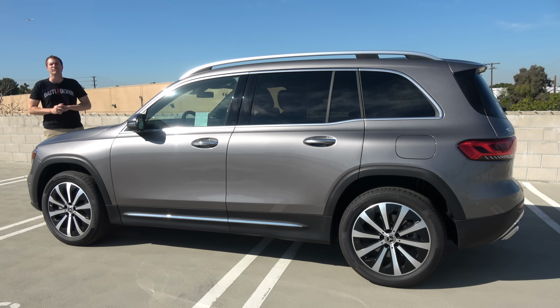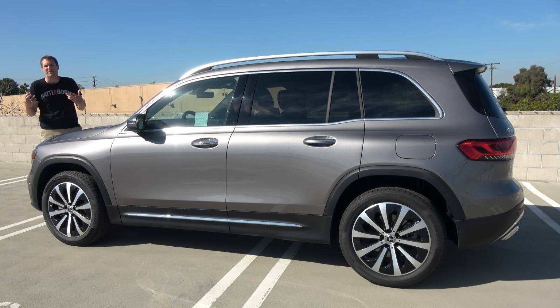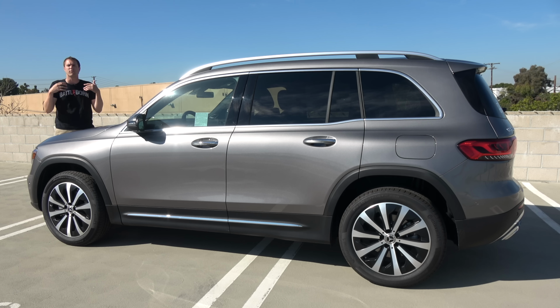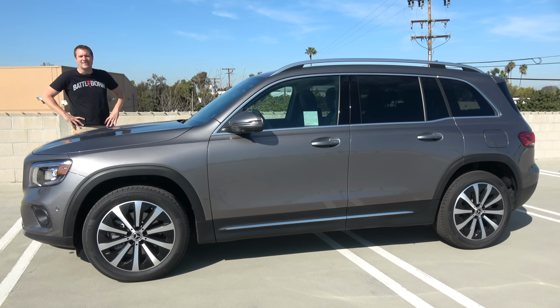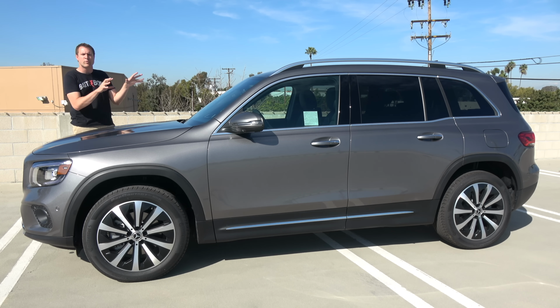So let's talk GLB. Believe it or not, this is Mercedes' 8th SUV or crossover, so you wouldn't necessarily think there's room in the lineup for another one. But while the GLA is Mercedes-Benz's entry-level crossover with a starting price of around $35,000, the GLB is Mercedes' entry-level family crossover with a starting price of around $37,000 and available third-row seating. Yes, that's right. This is a compact Mercedes-Benz crossover with 3-row seating.